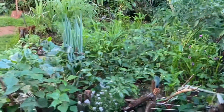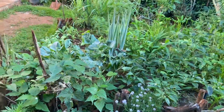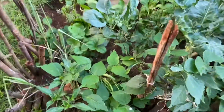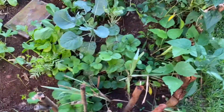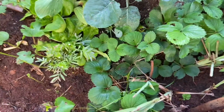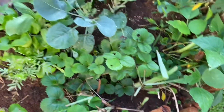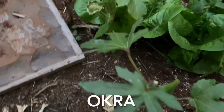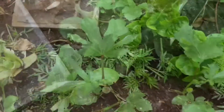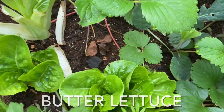And then here is our vegetable patch. This is where we are growing all the vegetables the last few years. We have some of the beans in this corner next to our strawberries here, and the strawberries are not really flowering now. We have some lemongrass, and then of course we have the okra, and we can see some of them already maturing.